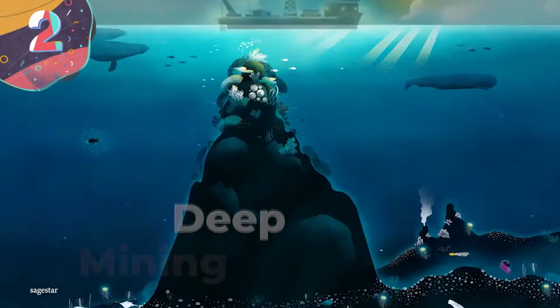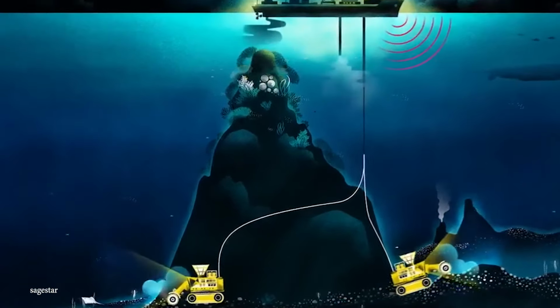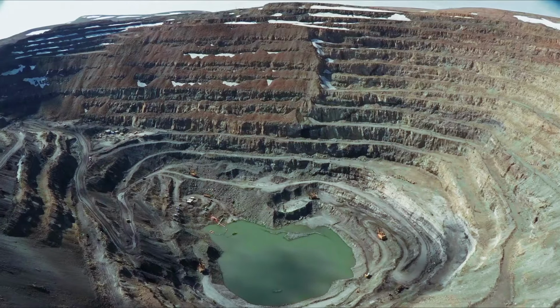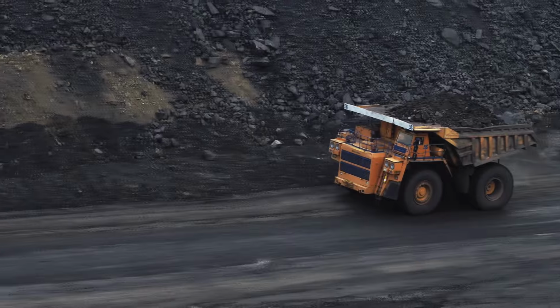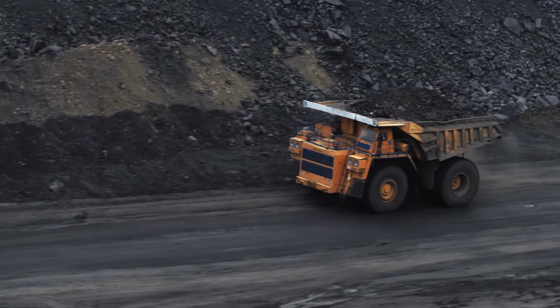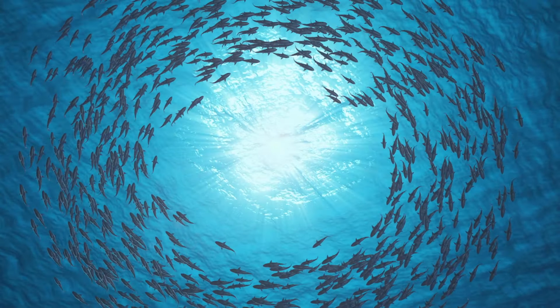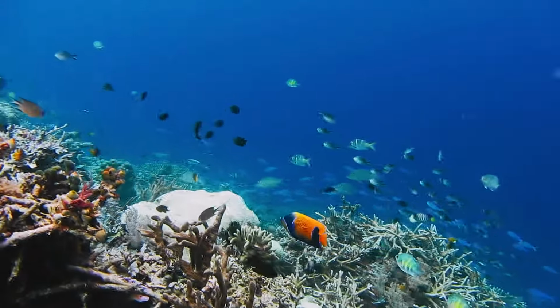Number 2. Deep-sea mining equipment. When we think of mining, we tend to think of massive mines with equally massive machines. Perhaps we think of diamonds or copper, or dark underground caverns where dangers lurk at every turn. And while these images aren't incorrect, we're going to switch gears for a moment here and dive down deep under the sea. Deep-sea mining is gaining ground as new technologies allow for this difficult type of mining to become more lucrative.